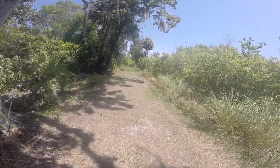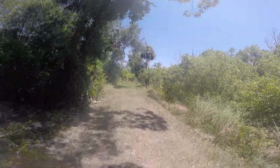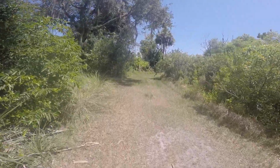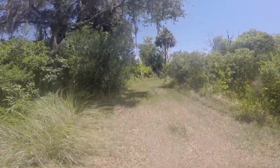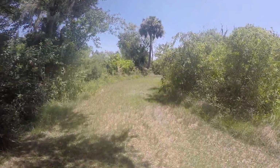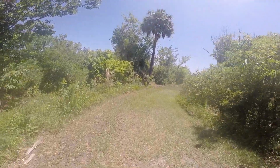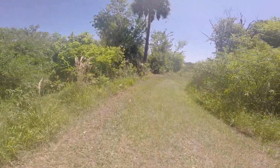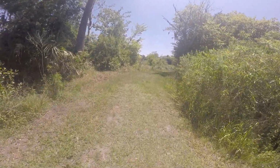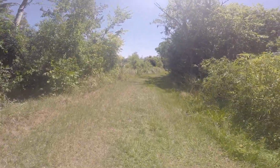So on our right is the swamp, and then there's a levee, and to our left is the lake. I think it's Mud Lake, possibly. You'll be able to see the lake in a moment. I see more evidence of turtle shells having been dug up and eaten.